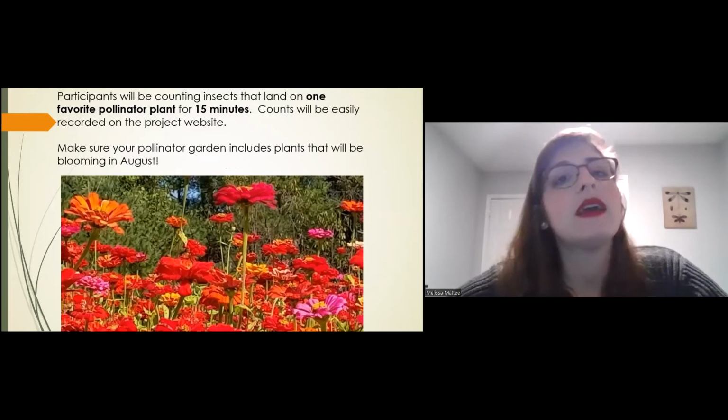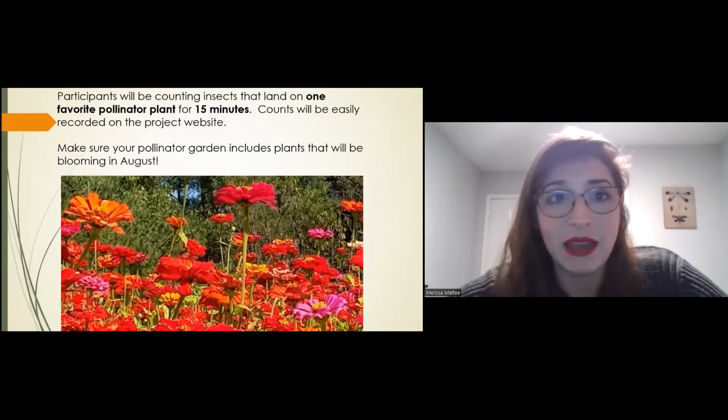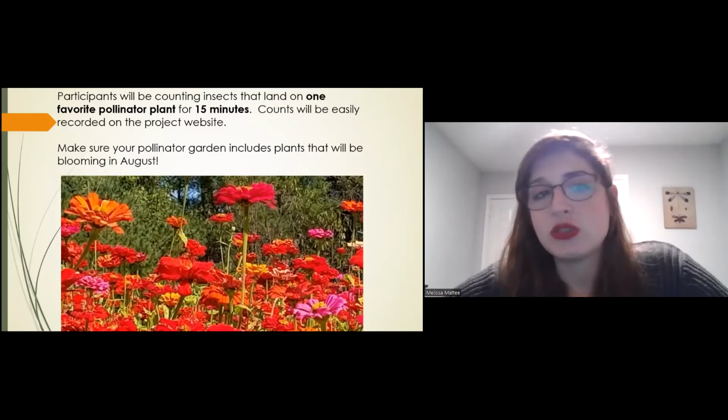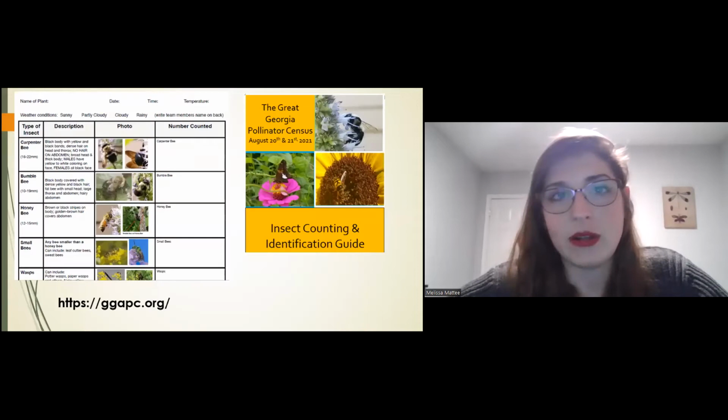You don't have to be an entomologist to do this count. If you can tell the difference between all those, then you can participate and your data will be counted. So there's a very easy way to do this. I have the website listed on one of these slides, and we can certainly share it with you afterwards. But again, I just want to stress that you should make sure your pollinator garden includes plants that will be blooming in August. So in Georgia, that means really full sun, heat loving plants that are nice and vibrant and can tolerate the late summer heat and humidity very well.